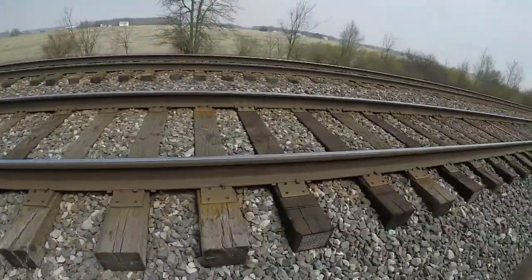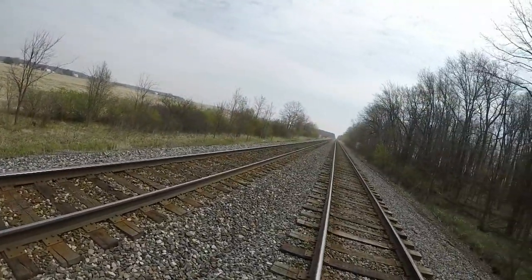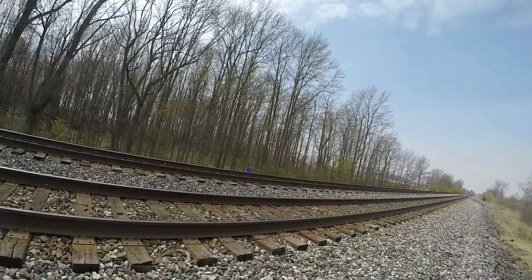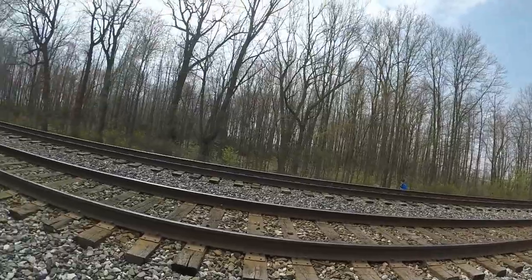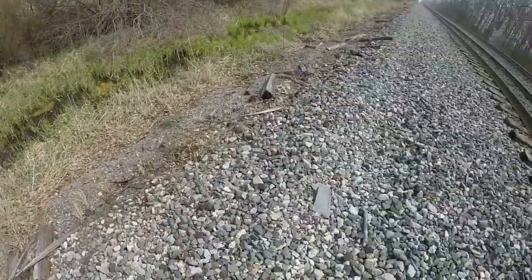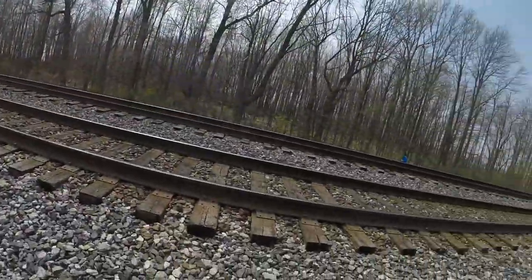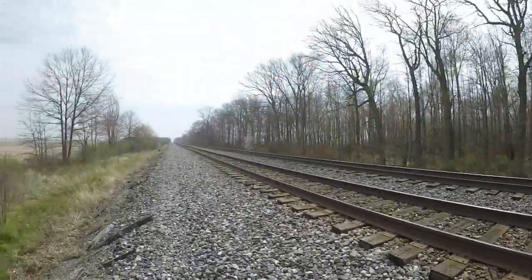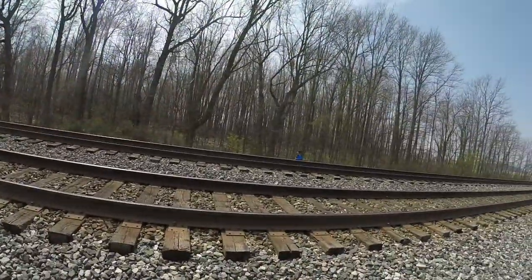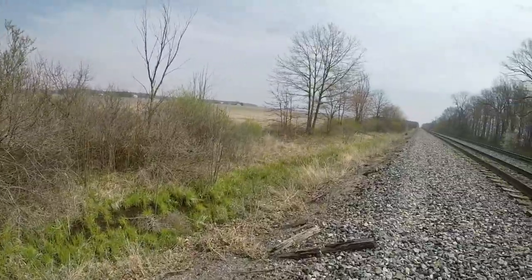Take this side, I'll take the other side. That's probably that train coming. Stay down off the rocks when they're going by. Make sure you look around that white flower and tree. I may not be able to see it until after that. That's a good spot right there.